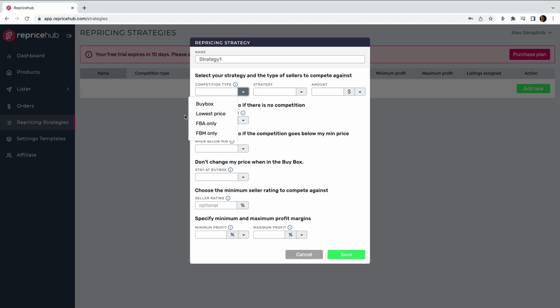So for example, if you're competing with FBM only, then you're competing on the lowest price against only products that are fulfilled by merchant. So if there are lower priced items that are fulfilled by Amazon, FBA, you're not competing with those, you're choosing to only compete with the FBM. Or you can choose to compete on lower price overall. So generally speaking, you want to compete on the buy box. In some cases, there are no buy boxes. In those cases, the strategy will default to lowest price. So you will just choose buy box, unless you specifically have a reason to only compete against FBM or FBA. Unless you see some reason to not compete on the buy box, you just click the buy box because it's a good default.